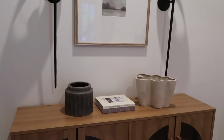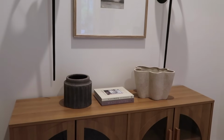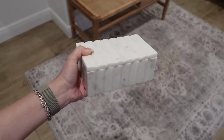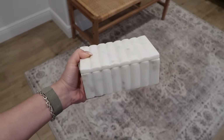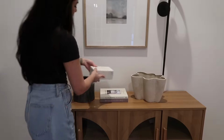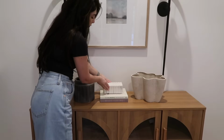Then it's time to break with a little bit of a different material. I'm going to go in with this marble decorative box, which is also fluted, and it's so beautiful combined with the other two elements, which are made out of ceramic.